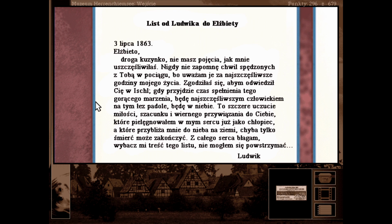July 3rd, 1863. Elizabeth, you can have no idea, dear cousin, how happy you made me. The hours recently passed with you in the railway carriage I consider among the happiest in my life. Never will their memory fade. You gave me permission to visit you at Ischl. If the time comes for this ardent hope to be fulfilled, I shall be of all men upon earth the most blessed. The feelings of sincere love and reverence and faithful attachment to you, which I cherished in my heart even as a boy, makes me imagine heaven upon earth and will be extinguished by death alone. I beg you with all my heart to forgive the contents of this letter, but I could not help myself. Ludwig.